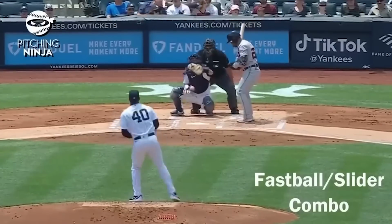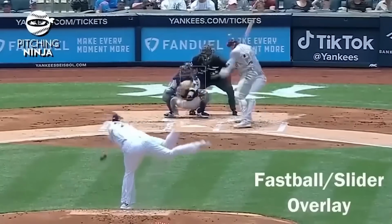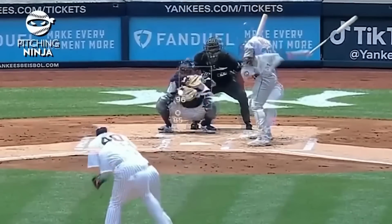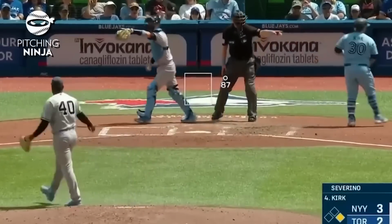It's a 100-mile-an-hour fastball. He also has a wicked slider that he tunnels really well with that fastball. It's about a 42% whiff rate on that slider. And if you think you're getting a fastball and you get that slider, well, you're out of luck. He also has a filthy changeup and cutter.